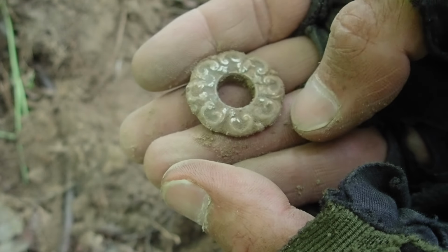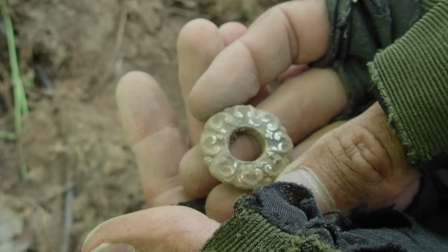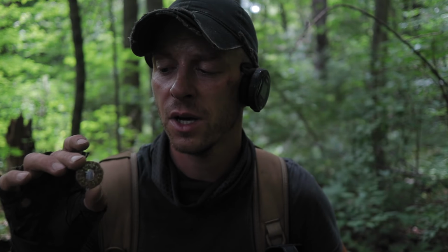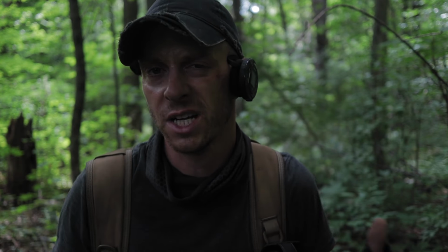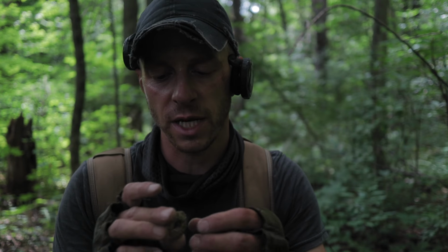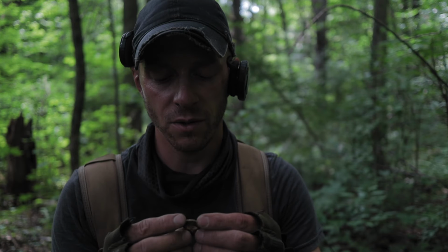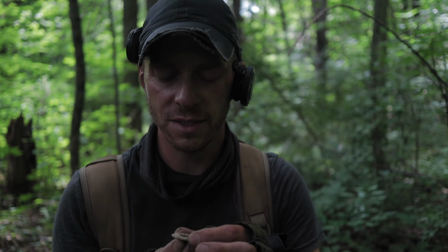I don't think that there's any meaning behind that imagery. I think it's just kind of pretty filigree silver plate. Purpose unknown. It seems to be just kind of an adornment to make something look prettier. Maybe there's a wooden shaft came through here and this was just kind of a flange, but I've never found anything quite like it. If you have any idea, let me know. Guesses welcome.